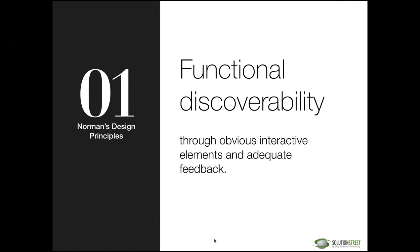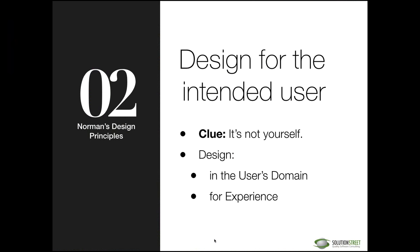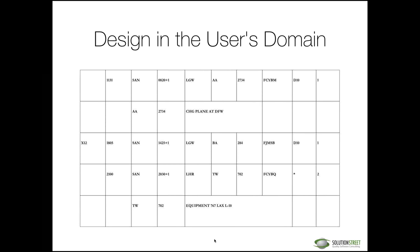Very good. Next, design for the intended user. It's not about you. It's not about the communication that you're going to use. It's about your user. And we design for the intended user by designing in their domain, through their experience. Look at this. This is a type of real UI. But what do you think a UI that looks like this is? What do you guys think?